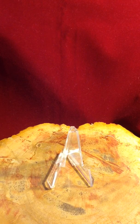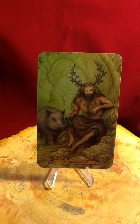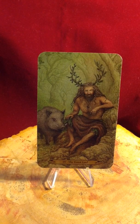And then, of course, we have the Forest Lord. And it says here, the Forest Lord represents the duties that come with great power, protecting his subjects, defending their freedom, and safeguarding their sanctuary. Leadership is a privilege. Authority over others must be wielded appropriately and not abused. Sovereignty comes from within and does not need to be insisted upon. The Forest Lord's confidence comes from staying true to his noble nature.